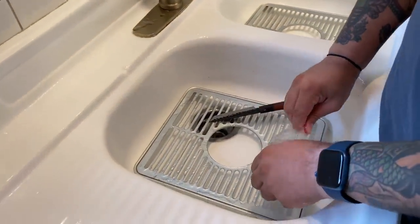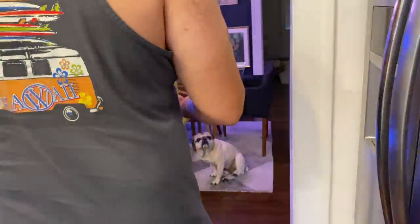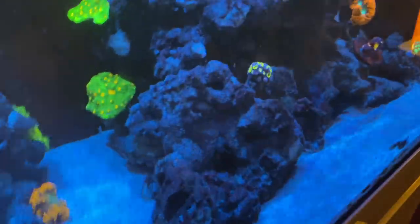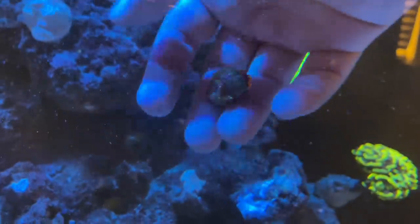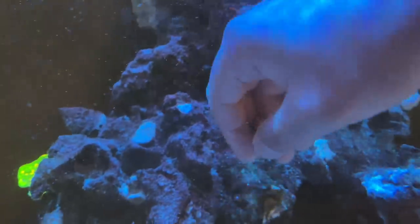Right. Now with anemones, you're not gonna dip them. Some people like to float their nems. Look at that. You know what's healthy? When it's sticking onto your hand like that. Back up.